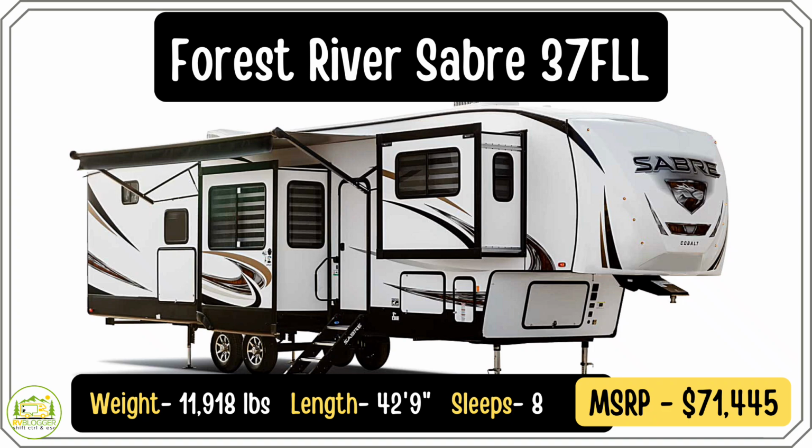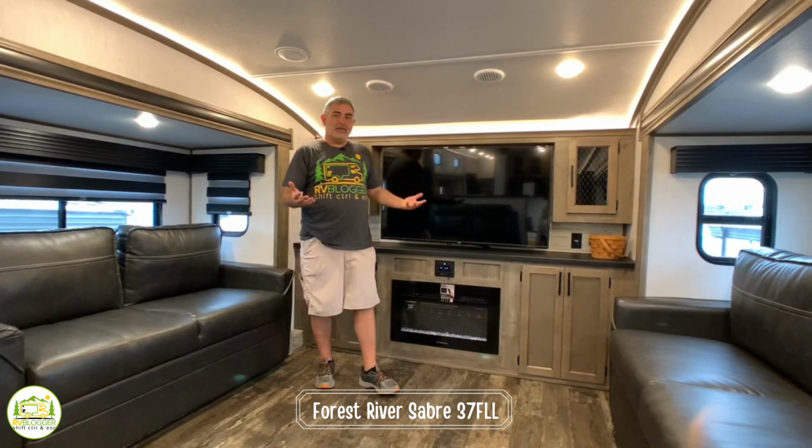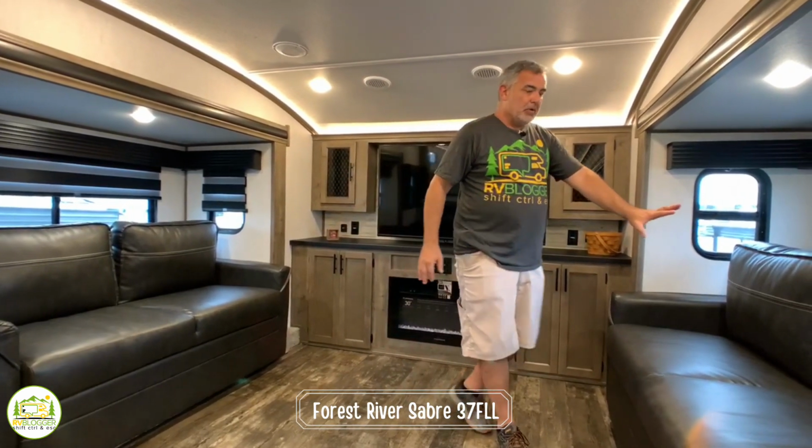This fifth wheel is the Forest River Sabre. It's the 37 FLL model and it has a front living room setup, which is super gorgeous. This fifth wheel is 42 feet 9 inches long and it weighs in at 11,918 pounds.